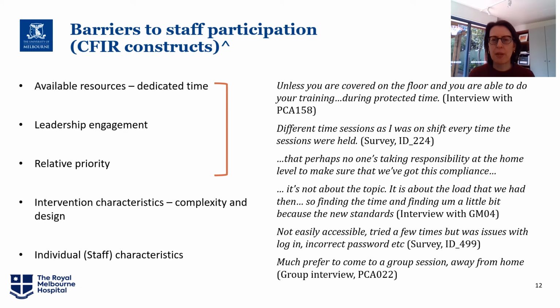And then when we asked about barriers to staff participation, we used the Consolidated Framework for Implementation Research to not only design the process evaluation and implementation strategies, but also to analyse the implementation findings. We found that most of the barriers related to 3 constructs. First, available resources, so staff having the dedicated time and dedicated space to do the training. Second, leadership engagement, so we needed leadership not only within exec, where we had the support, but also at each of the care homes.